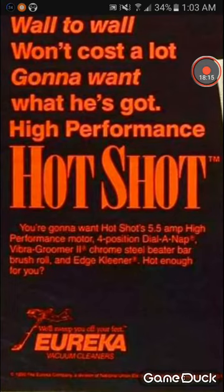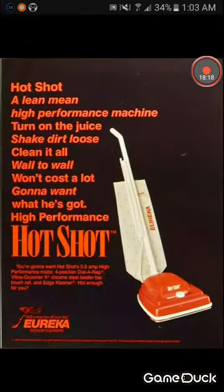A division of National Utilities Electric Corporation. That's odd because I'm pretty sure Eureka was owned by AB Electrolux of Sweden. I remember that they later on changed the name to Electrolux Home Care Products North America. And just this year, apparently Electrolux of Sweden had sold the Eureka brand to a company called Medea Corporation. So I'm not sure what's going to happen with Eureka there. I guess they're going to keep it the same.